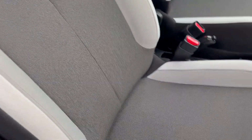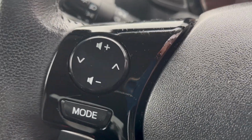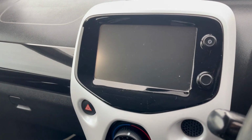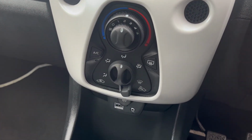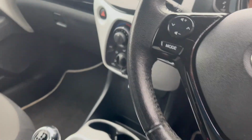Onto the inside of the driver and front passenger, it's all immaculate. You have the buttons on the steering wheel for the Bluetooth and radio volume. Also got the touch screen which has reversing camera, SAT-NAV and Bluetooth connection, aircon there, USB port. Just in over 41,200 miles, full service history.